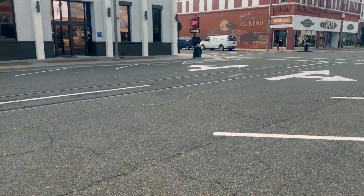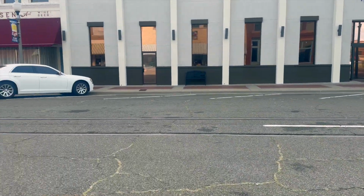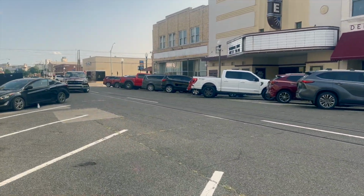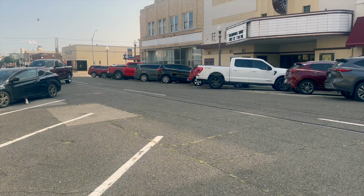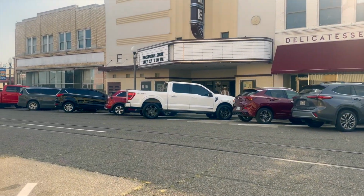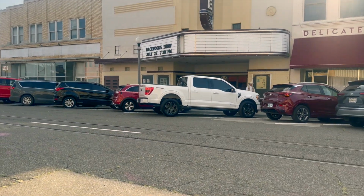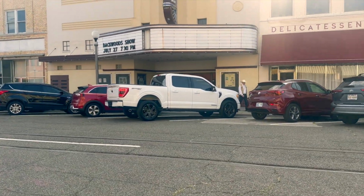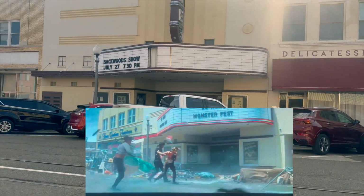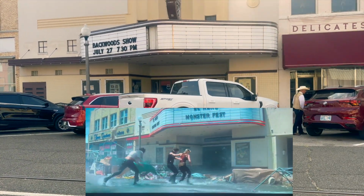They get Tyler out, and then there's a cut, and then you see the crew, the group run into the theater here. I want to say the shot's like this, head on, maybe something like this, maybe.